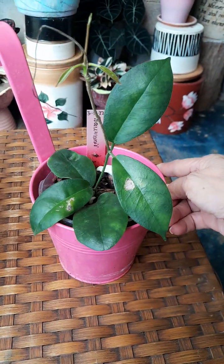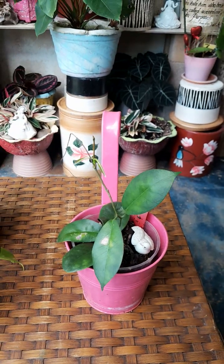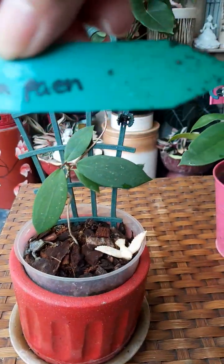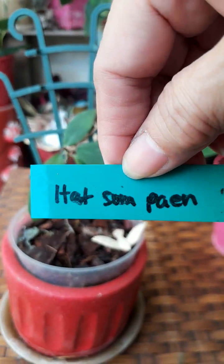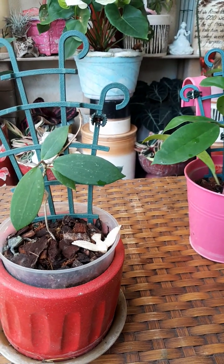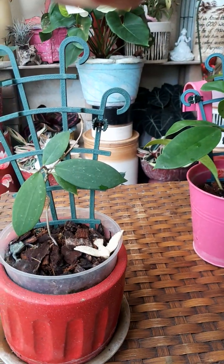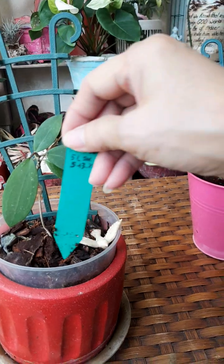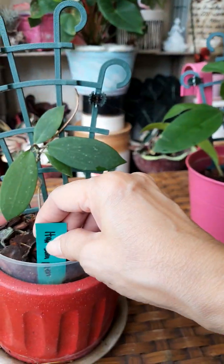Hopefully it starts growing. Oh, my daughter there. My next one, this is Hatsampaen. I don't know if that's how you say it. Hatsampaen. I got this also on May 13, 2022. And it only has 5 leaves. This is a very hard one to grow also.